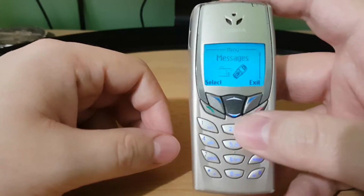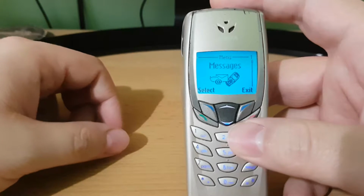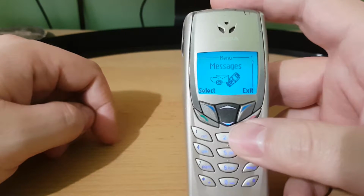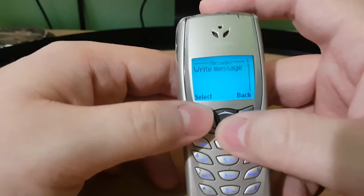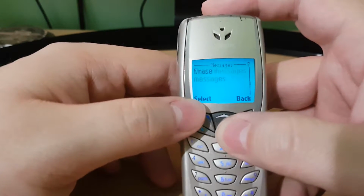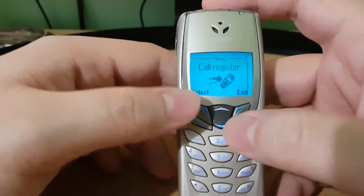So the messages. This phone also had email on it, and if we wait for a second, I think this phone also explains what the menu does. Yes, as you can see, it does explain what the menu does. So, write message, inbox, outbox, archive, the usual menus. No, it doesn't have email. I'm sorry, I thought it had.